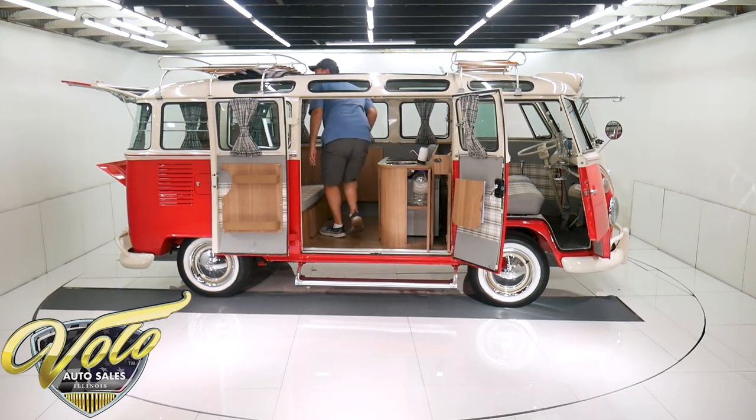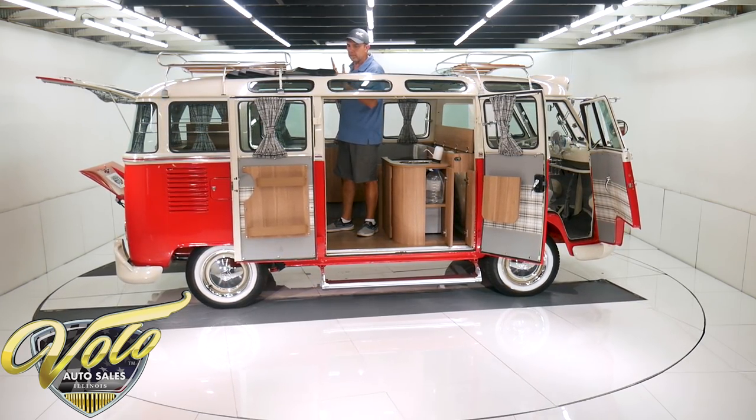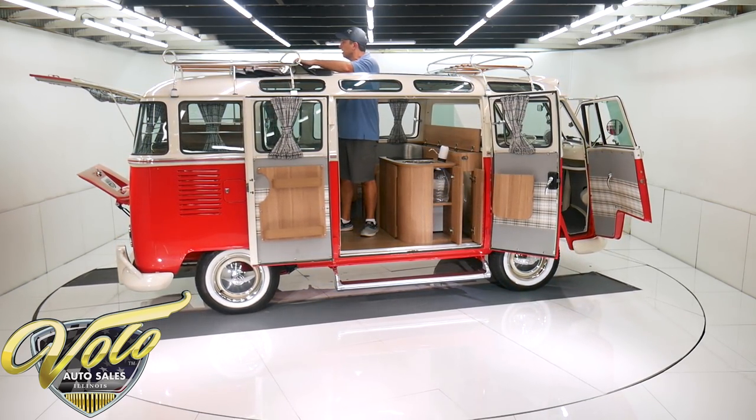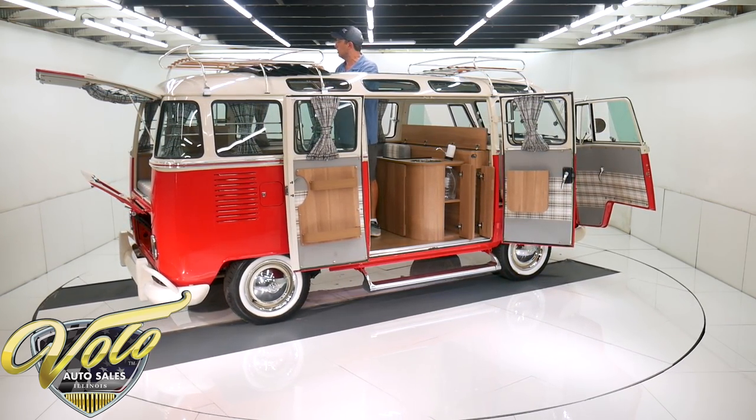Oh, I forgot to mention the top. This is the convertible top. It's all new. It's mint. It's working properly. It's in really nice shape, not torn or ripped.